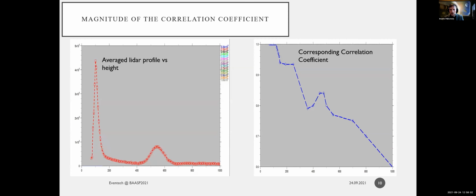This picture shows the magnitude of correlation coefficients, which is the blue curve, and the corresponding LIDAR profile, the red curve. It can be seen that the max correlation coefficient follows exactly the LIDAR profile. After initial saturation, the correlation coefficient drops and then rises again in correspondence to probably a light, not visible cloud or urban aerosol coming from London.